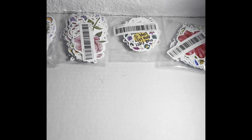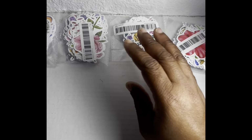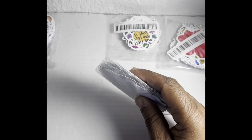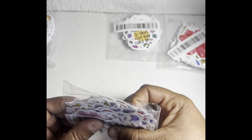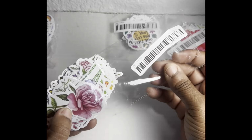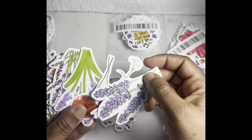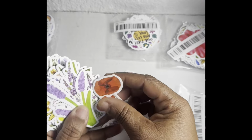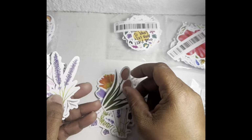Not mad at that. And then the next thing that I ordered was flowers. I got this for 32 cents. They all have the, like, packing. I ordered two flowers. One set flower, one set floral. So, yeah. Oh, look at this sticker. Yeah. Okay. Yes. These are great. Colorful.